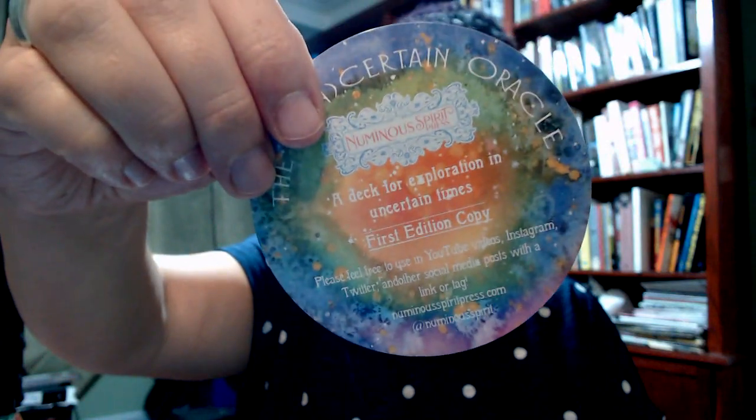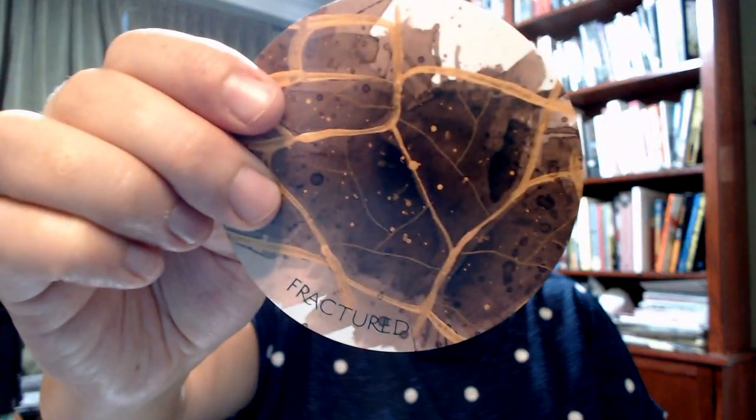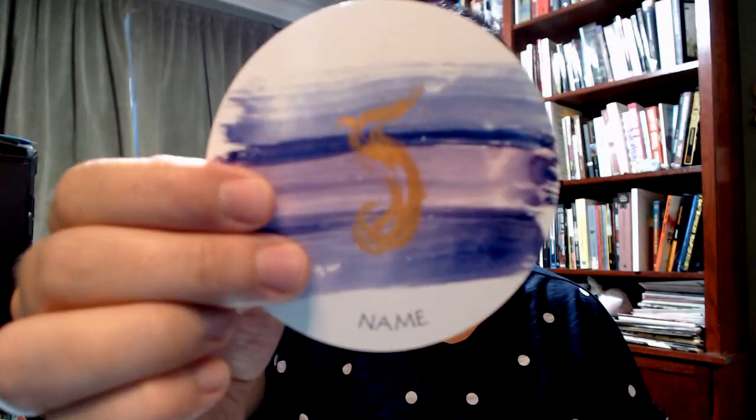This is the Uncertain Oracle, a deck for exploration in uncertain times. This is the back. And these are very abstract cards with keywords on them. So this one, I can't tell if you can read that or not, but that says small magic, music, desert, self-compassion. And I adore this deck. I have done some really great and impactful readings with only this deck, like not paired with a tarot or anything.